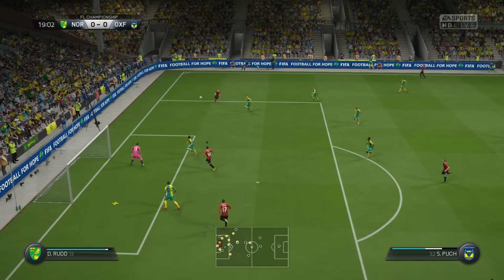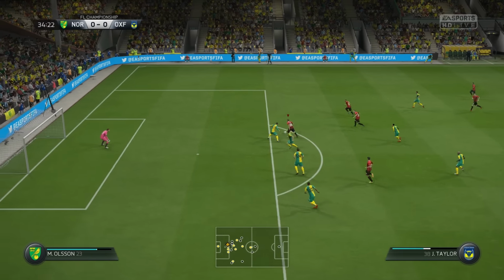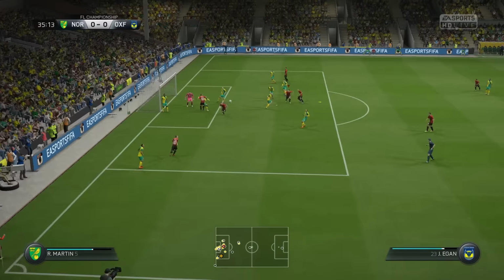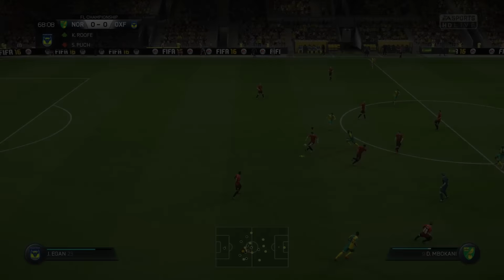We've got the first chance of the match though, but we can't quite get onto that. Keeper claims it. And now we've got another chance with John Taylor working his way through. Goes for goal. Good stop by the keeper. From the corner then, we're causing trouble. It drops for Lundstrom, and that's over the bar.